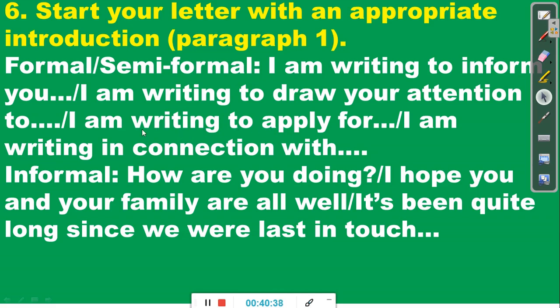If it is a letter of application, you can say, I am writing to apply for the post of a sales manager in your company, or something like that. You go straight to the purpose of the letter and you introduce the subject for discussion. In an informal letter, you are allowed to start with this very familiar exchange of pleasantries: How are you doing today? I hope you and your family are all well, or I hope your business is doing well.